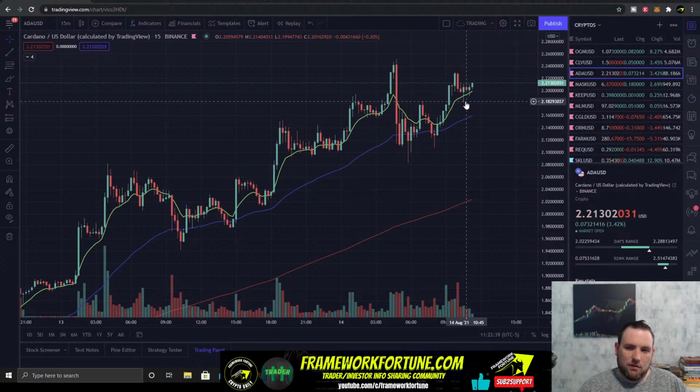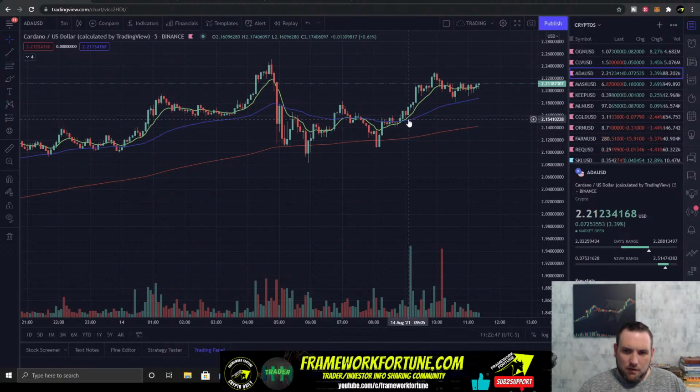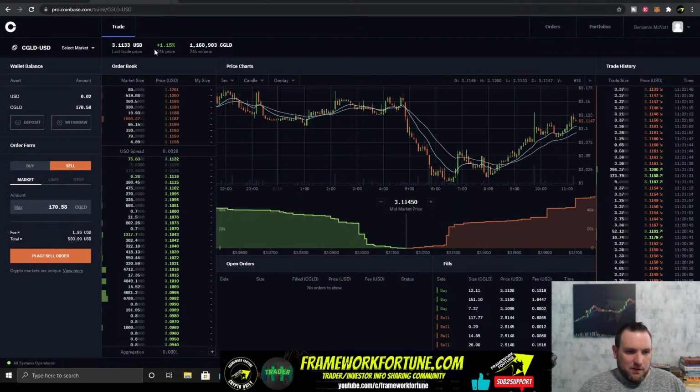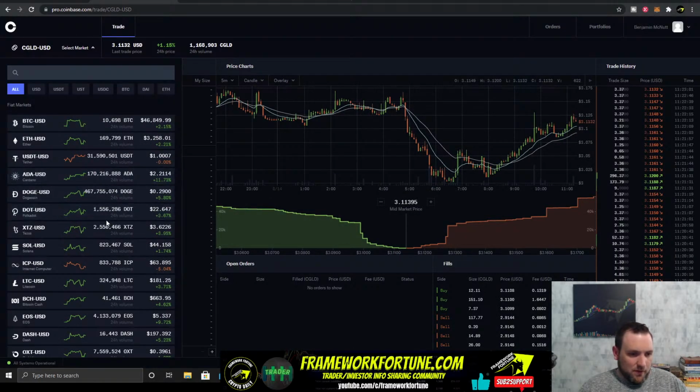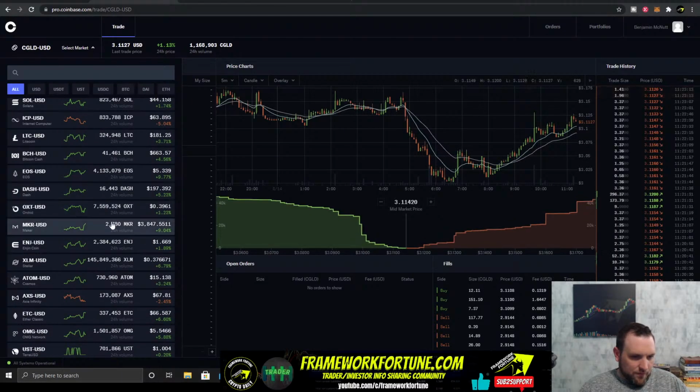Well, let's see, Cardano 218 on that candle. Well, let me look at a 5 minute because I'm going to scalp off 15 minute. 218 and 221 would be 3 cents. If I bought, yeah, it's still not enough to scalp very much. It'll be like $5 or $6 wins. When I'm looking to scalp, I'm looking for wins that are at least $20, $30.